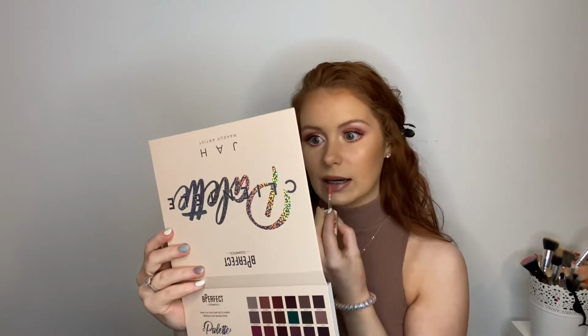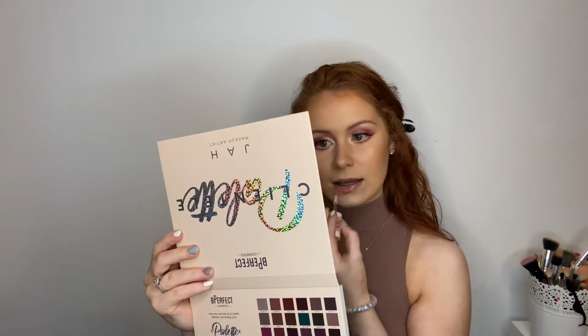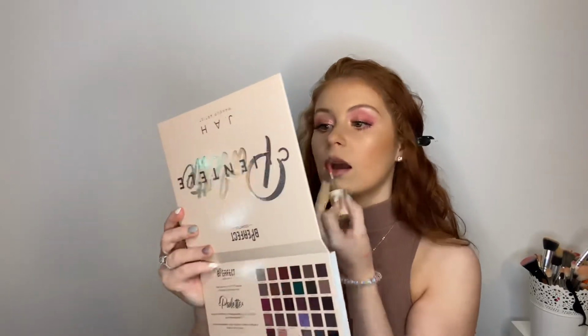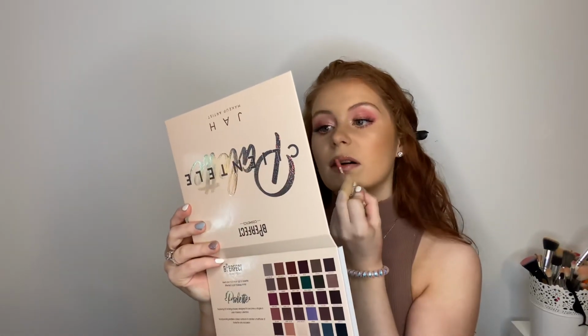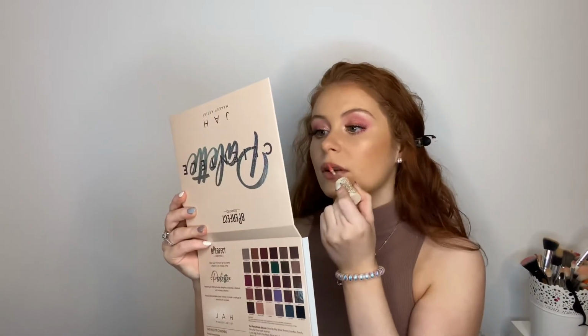Oh my god. This is so hydrating. It literally feels like an oil, and the applicator is bendy, so it's not stiff, so it moves with your lips. This is a literal oil. It's not a gloss, it is an oil.